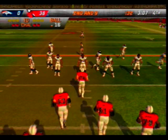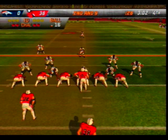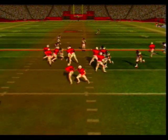Ball on their own 16. Ball on the 16-yard line. Hold the look. Set. Here we go. Here we go, baby. Rock and roll. I'm coming through, baby. Let's go, D.